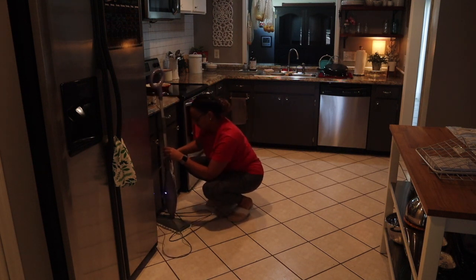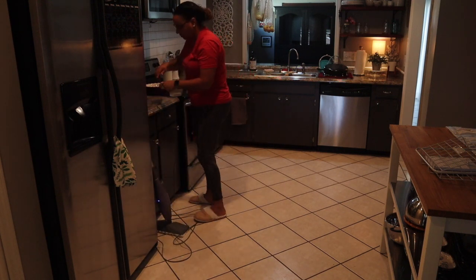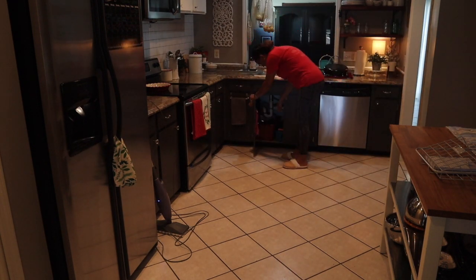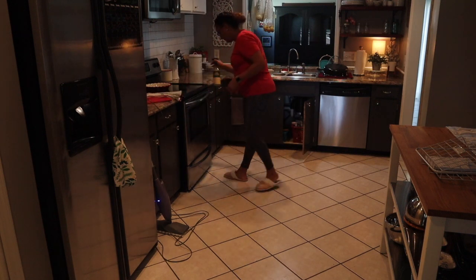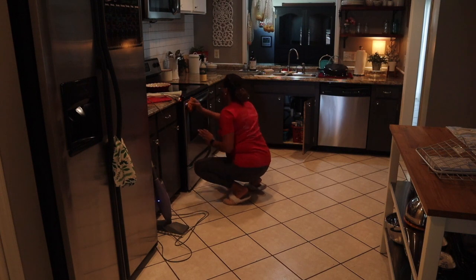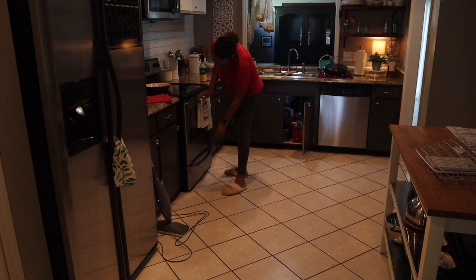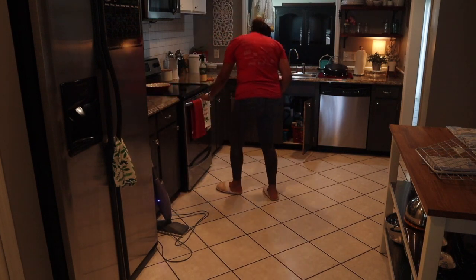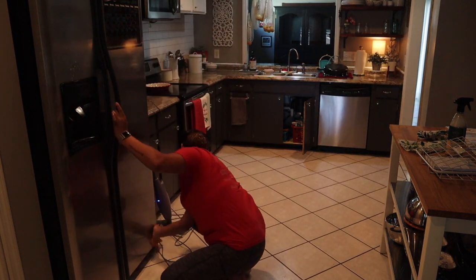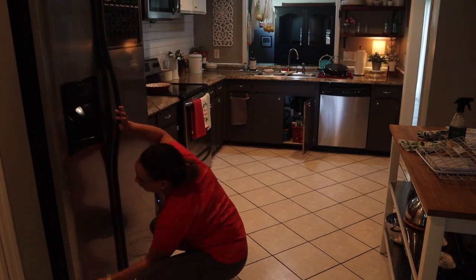One of the things that I was able to invest in a while ago and do not regret is my steam mop. Now they can get a little pricey, but you guys, I absolutely love my Shark steam mop. How I steam my floors is, originally when I first got the steam mop, I would just use water, obviously, and that is supposed to help sanitize and sterilize your floors. But because I wanted that extra, I actually used lemon and lemongrass essential oils and added them into my steam mop.